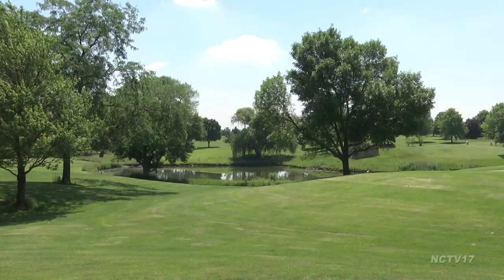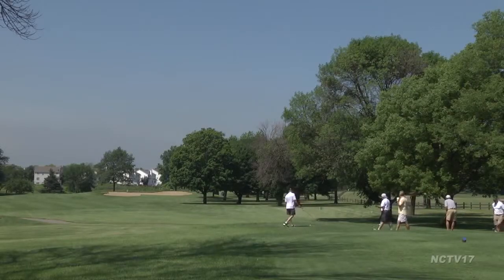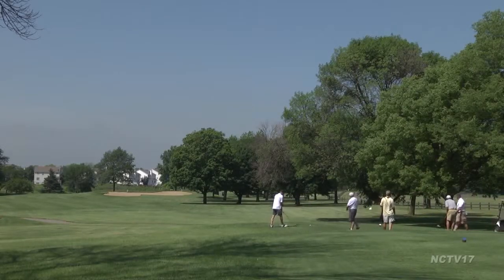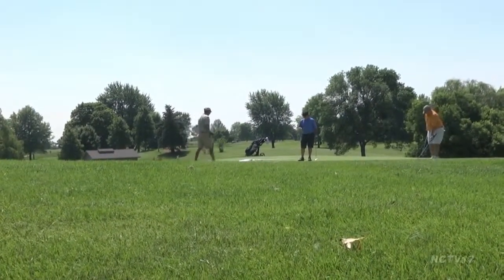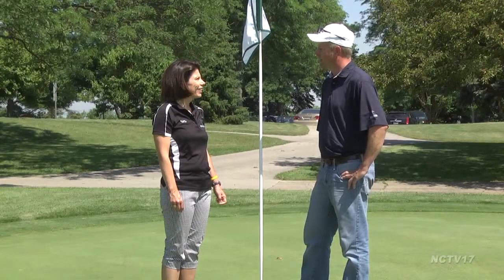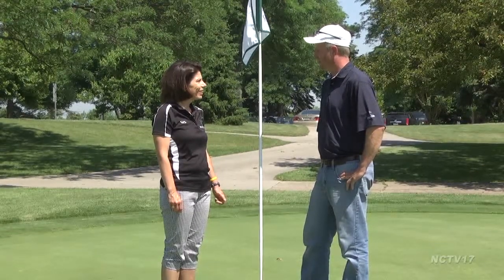Well, besides the greens, we have about 3.5 acres of tee space, and we have about 25 acres of fairways, and then about 80 acres of rough. Wow. And we're on a rotation daily basis of trying to get all that grass mowed, make sure the golf course is in the best shape possible.